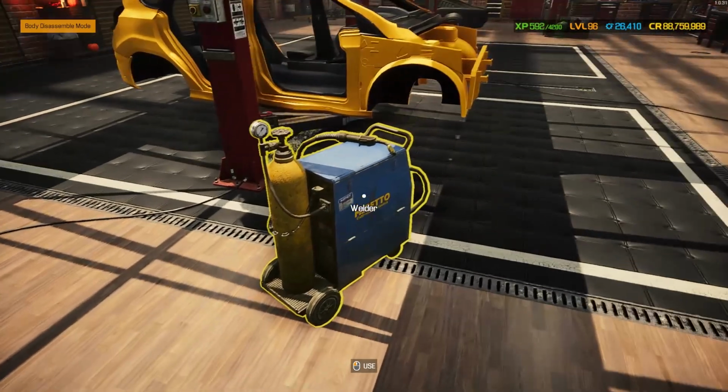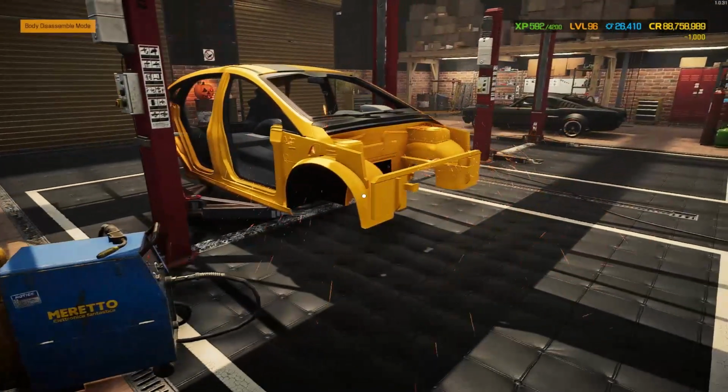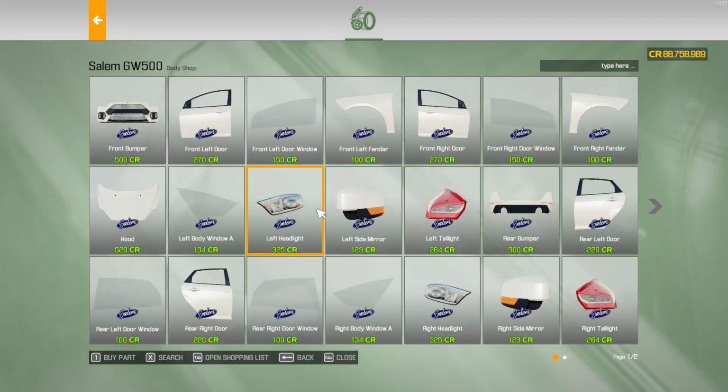Oh, I'm going to go 1,500. 1,000, not too far off for the Salem at GW 500. Let's go in and have a look in the body shop. Where are you? There you are. There is everything you can put on it.